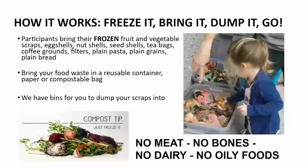So people bring their frozen fruit and vegetable scraps, their eggshells, nutshells, seed shells, tea bags, coffee grounds, plain grains, plain pasta, plain bread. We ask that you bring it in a reusable container or a paper bag. Paper bag, after you dump the bag, you can tear it into pieces and put it into the bin. Reusable container, you take it home, you rinse it, you reuse it. Almost everyone has some sort of reusable container at home. It might be a loose leaf lettuce container, a big coffee cup, or a big yogurt cup. It's really interesting sometimes to see the different things that people bring their food scraps in.